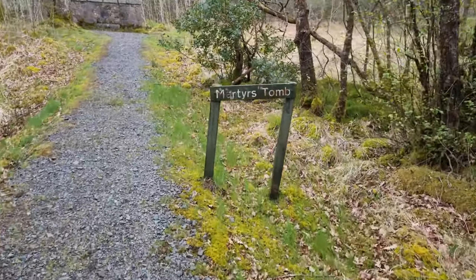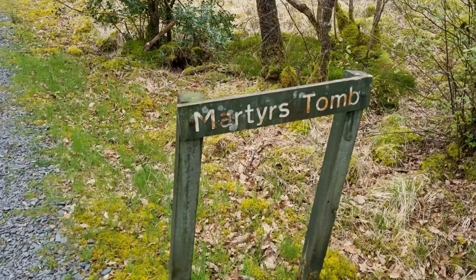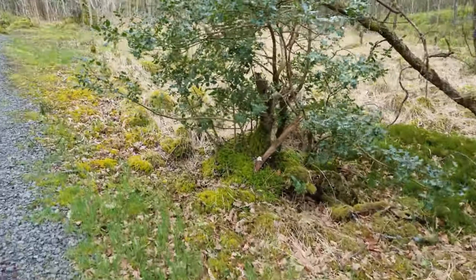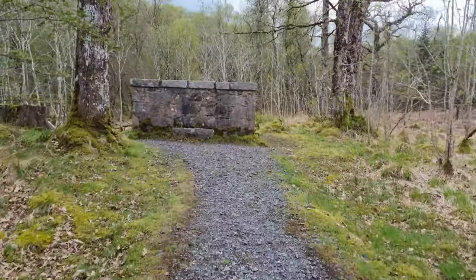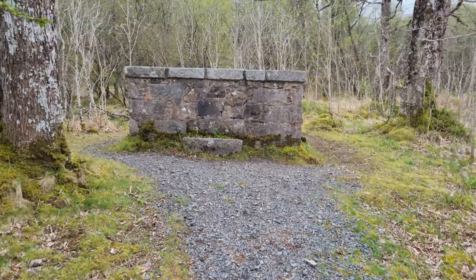The Martyrs' Tomb. This square-walled tomb in the woods was built to commemorate six Covenanters who were caught in the act of praying and were shot on the spot. The wall surrounds a plaque and carved stone with a large stone placed on the four sides to act as a step. So what are Covenanters?